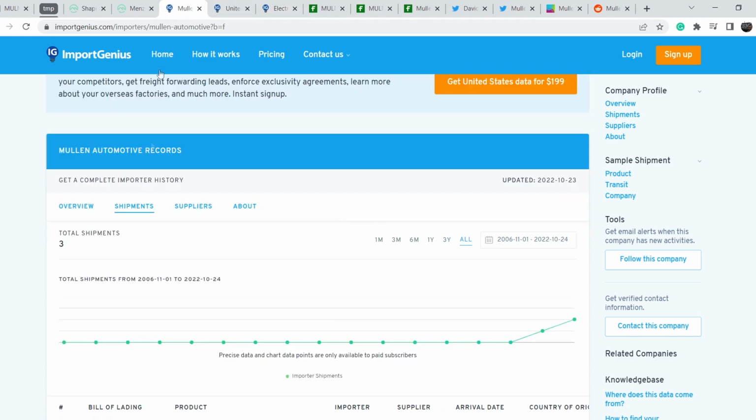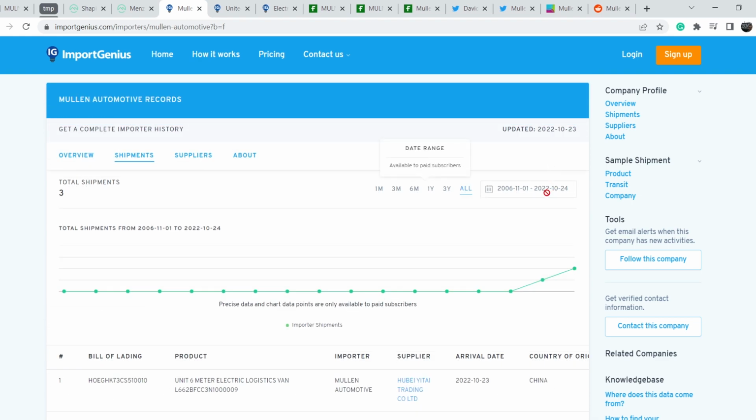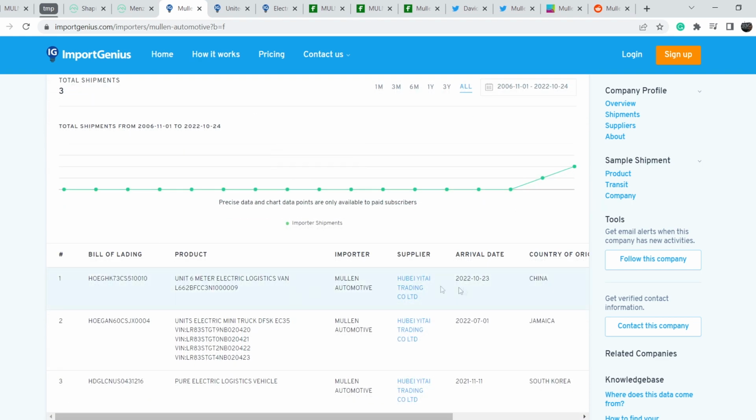But MULN didn't make any shipments from the end of October 2022, and they shipped only one 6-meter electric logistics van, which is a class 2 electric vehicle. But why in the world don't we know any news about a class 2 electric van?